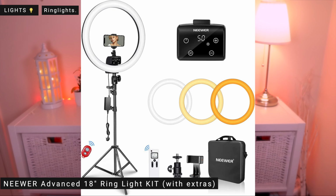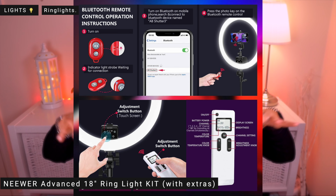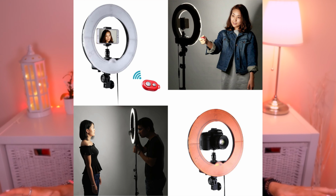Now, if price is not a factor for you and you just want to get the best, Neewer do also do an advanced ring light, which comes with loads of extras, including a multi-light control. So you can actually set it up amongst other studio lighting. I'll put all the information down below, but it is a really wonderful product and you just get everything. For everyone else that's just trying to get a ring light, the 14-inch Neewer light is just what you need, and I think it'll be a fantastic option for you.